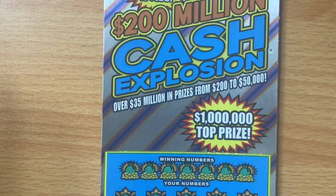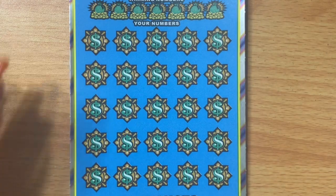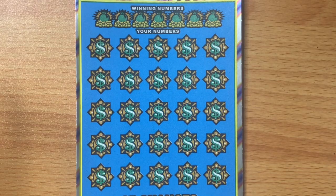And our big last ticket, the $10 200 million cash explosion ticket number 20. Let's hope we can find a win on it. It's my favorite, most favorite $10 ticket of all time from the Texas Lottery. Let me zoom out just a tiny bit. There we go. That should work.